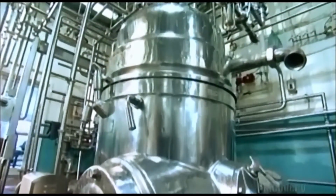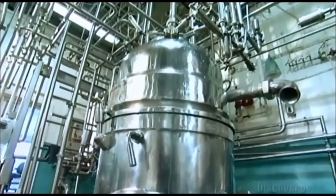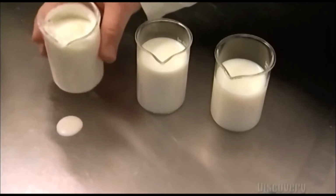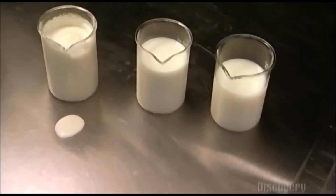The fat is called buttercream, and the rest is skim milk. The essential ingredient in butter is the buttercream. It's thick, off-white, and approximately 38% fat.